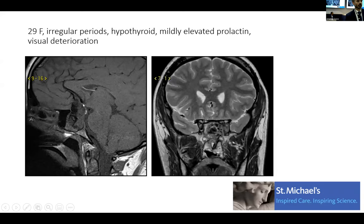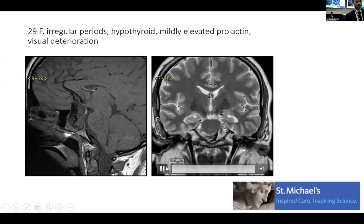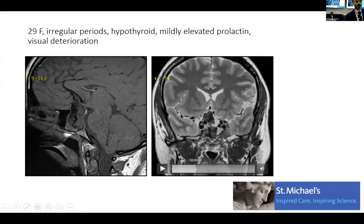And I hope this works. Yep, so on the T2 view, it shows it up very nicely. You've got this very dark area here, which almost looks like the same signal you get with the flow voids of the arteries.